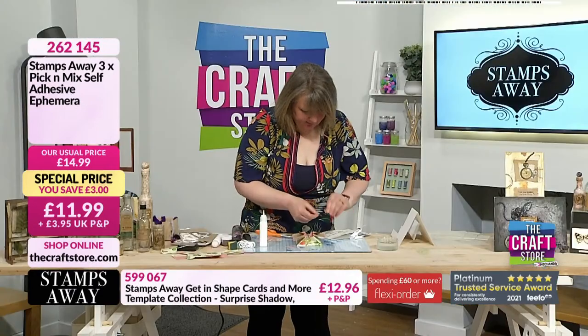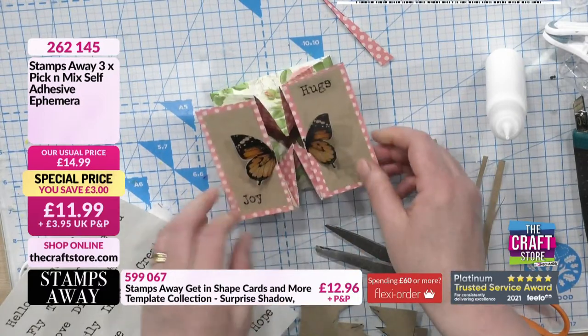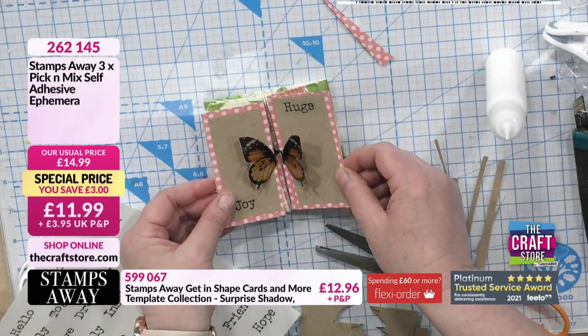And I must admit, some of the finished samples, you really have to look closely to see whether it's stamped or not. Yeah, and the fact that you've got the full colour, I just find that really handy. So there you go. That is a beautiful surprise tag.